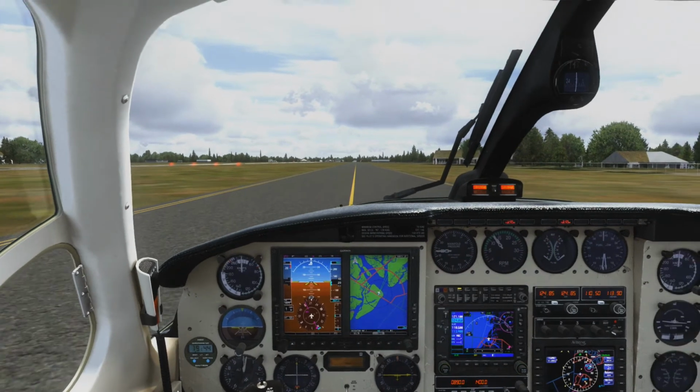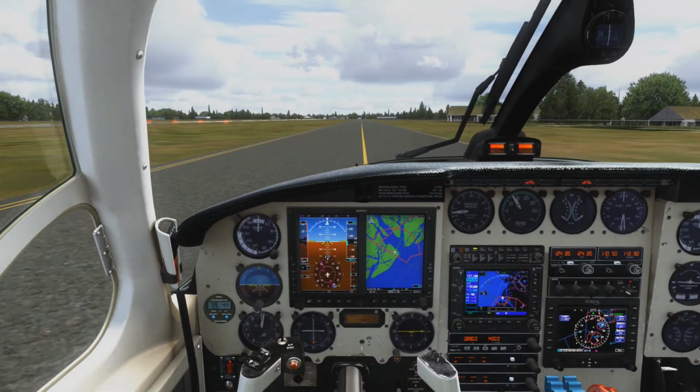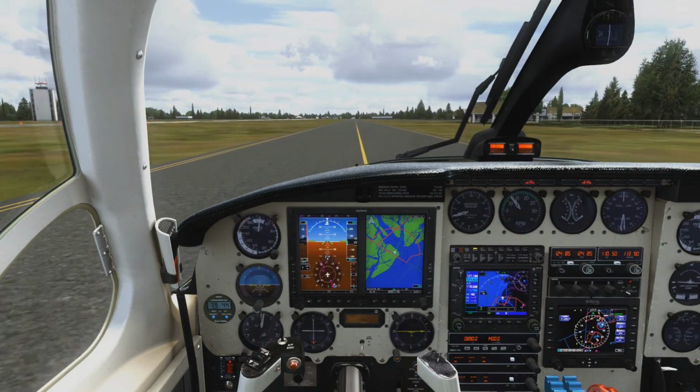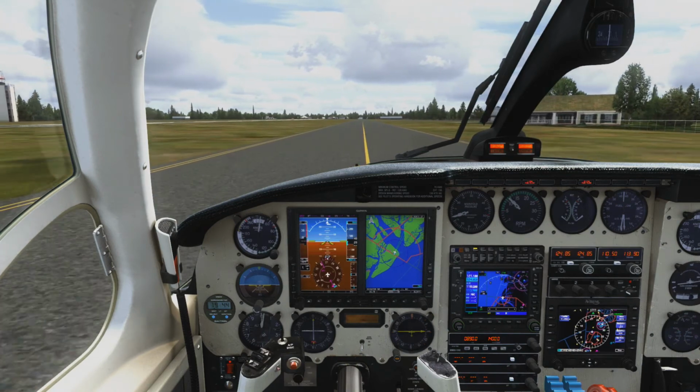Alright. Now I feel like I can get back on the controls here. Probably get her going a little fast as well. Yeah, now I feel like we're flying again. Daggone.